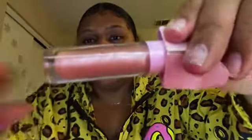So this first shade is, oh, you fancy, huh? Okay, the packaging is really cute. Is this pretty? This one is Daddy's Girl, and it's a pink. Same smell. She has snatched. She's snatched, honey. A mauve pink.